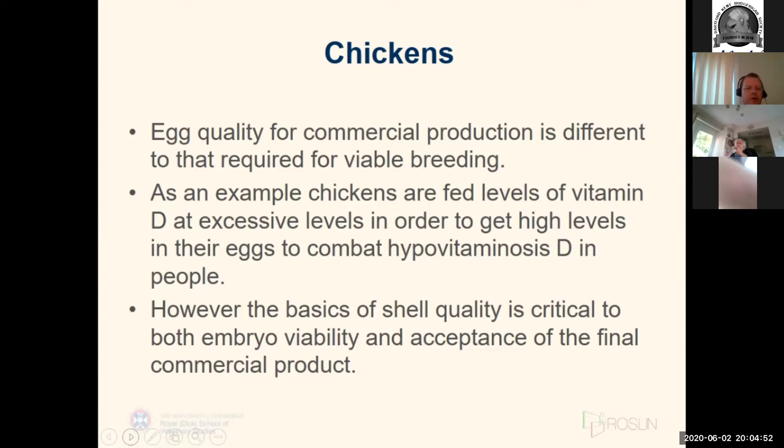And I think if we're going to stop and look at chickens for a little bit, we have to realise that the egg quality you want for commercial production is different to what we require for viable breeding of our citizens. In fact, chickens are fed excessive levels of vitamin D to try and ramp up the amount of vitamin D in the eggs for human consumption, to try and avoid us getting hypervitaminosis D, which is quite entertaining. It's one of the routes that the UK use to try and improve our vitamin D status. In the US, they fortify milk with vitamin D, for example, to try and stop vitamin D deficiency in people.